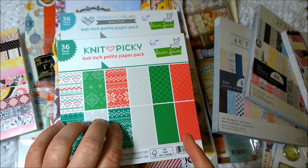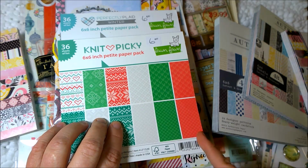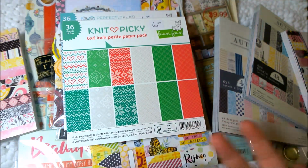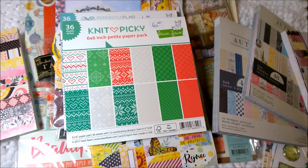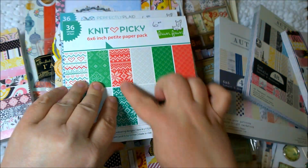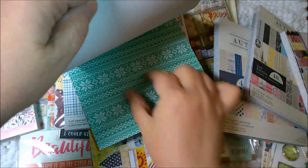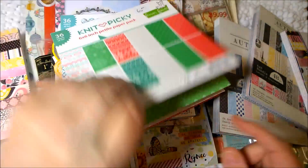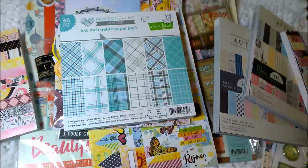But I do have an idea for this that I think would be perfect, if you are a planner and you have either the Erin Condren or the Happy Planner or Inkwell Press. If you cut these into the shapes of your squares, these would be very nice for a Christmas theme week. Might have to do that.